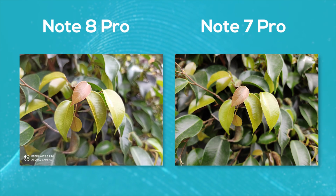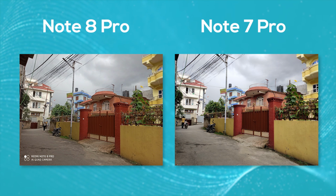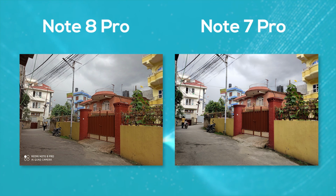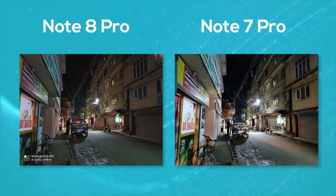Sorry, but the answer is no. I got most of the daylight images to be better on the Note 7 Pro. The Note 7 Pro has better dynamic range and balance of exposure, and sometimes even better colors. Nighttime shots too are miserable on the Note 8 Pro.